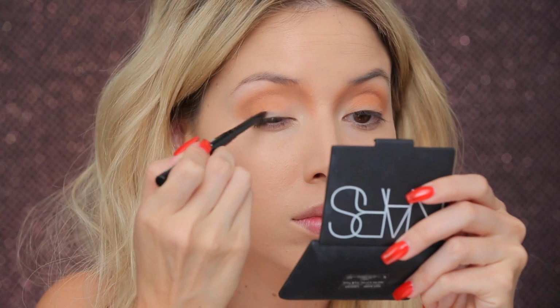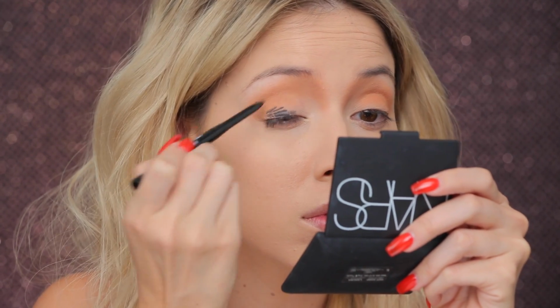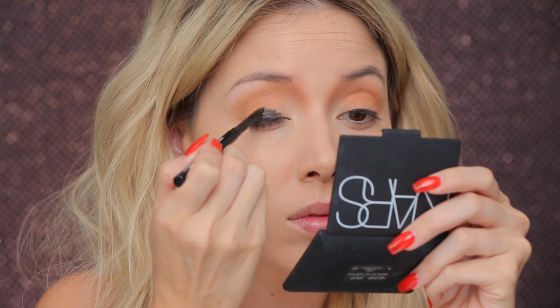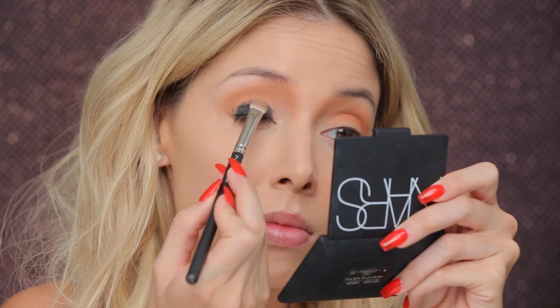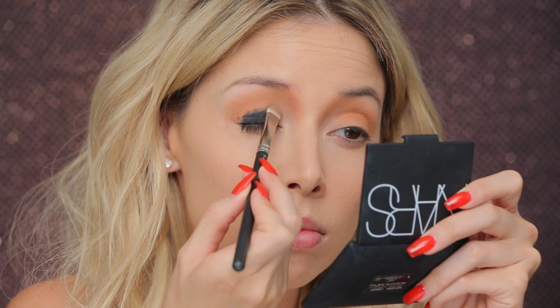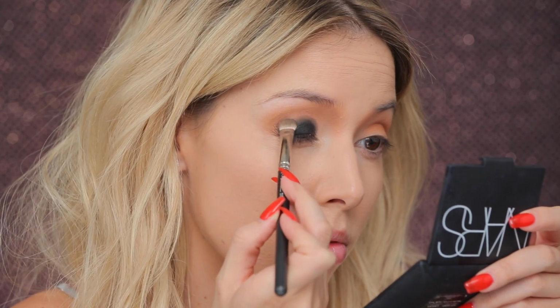Now I'm gonna start adding some of the black shadow to the lid, and I'm gonna use a base, just like a black liner base. This is the Nars Kohl liner in black. I'm gonna add it all over the lid before I add my eyeshadow, just that way it makes it super, super dark. And then I'm gonna pack and blend black eyeshadow on top of it. And I'm gonna use the Makeup Geek Corrupt eyeshadow with the MAC 239 brush.